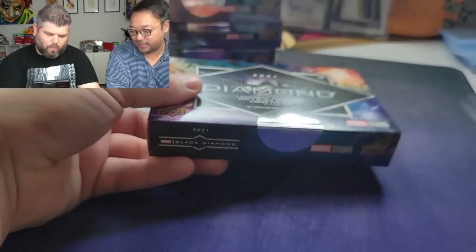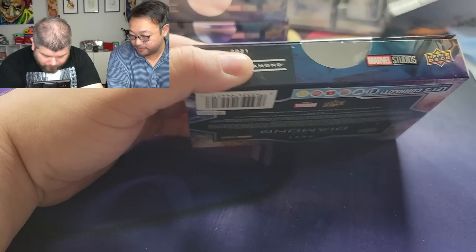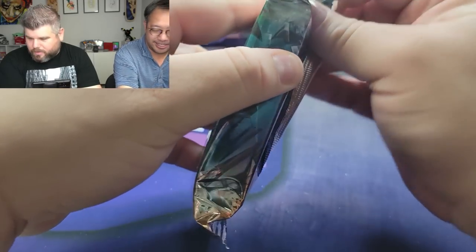It's a one packer. One pack by Upper Deck. Surgical precision. Wow. These are so thick too. I know. Thicky thick.